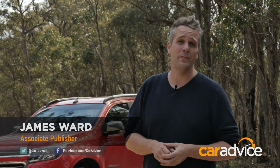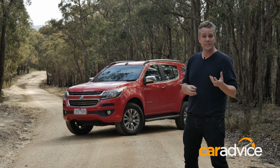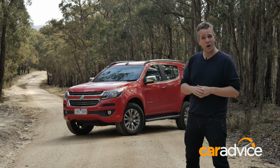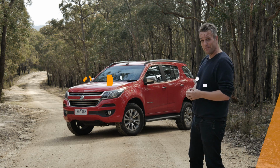Holden's off-road 7-seat SUV has undergone a bit of a midlife update. There's a new face, some much-needed interior upgrades, a whole bunch of new kit, plus a new name. So we say goodbye to Colorado 7 and hello to Trailblazer.